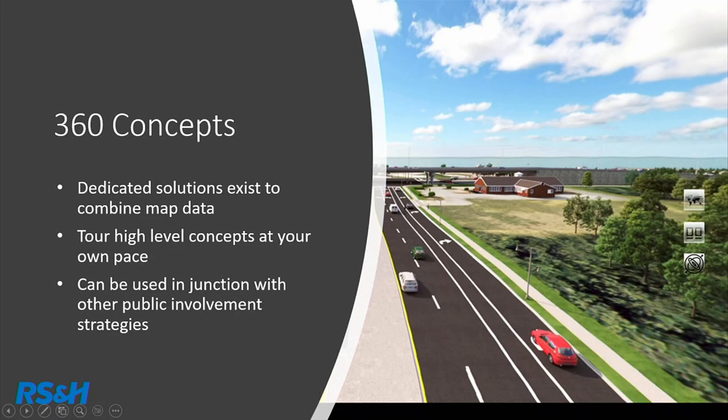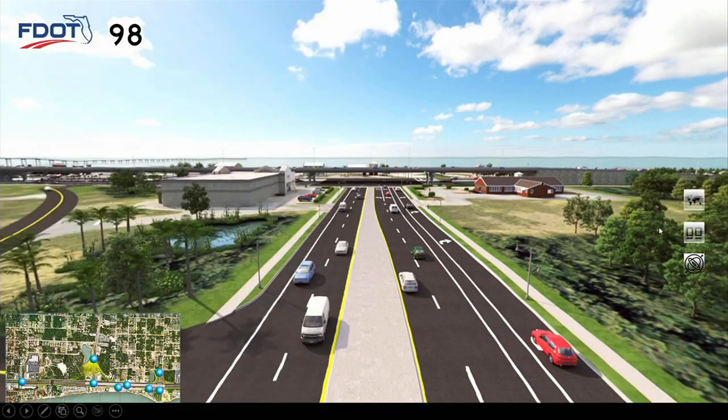A few other use cases, showcasing a slightly different tool used by our visualization team. These renders are a few years old now, but this was early stages. So even if you don't have a full design, you can start benefiting from some of the 3D models and the 360 images to view those concepts at your own pace, especially when you're pairing it with other public engagement strategies.